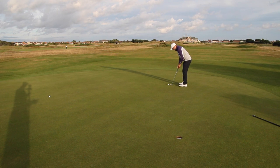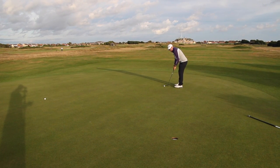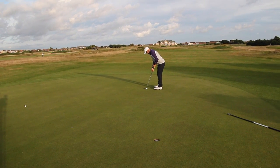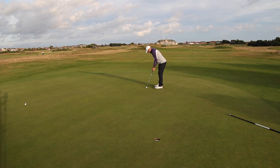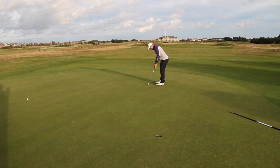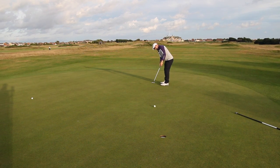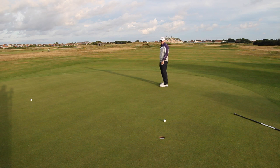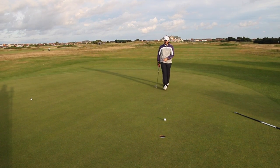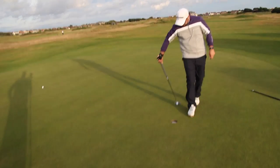See much in it? Slightly from the right. Just going to try and get the pace correct. Send her home. Get the pace correct. First one you've under hit. Yeah, that was tentative, that one. Take that. That was very tentative.